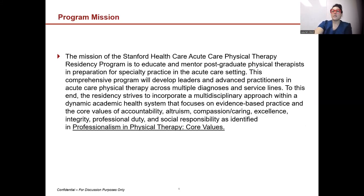We included a slide of our program mission in order to illustrate what we hope to achieve and what we hope our resident will receive in participating in a program like this. It is also to illustrate why we are developing the program and what we hope to facilitate through our residents. Our mission statement truly highlights our passion for acute care physical therapy, for pushing clinical practice, and for developing leaders and advanced practitioners in acute care physical therapy.